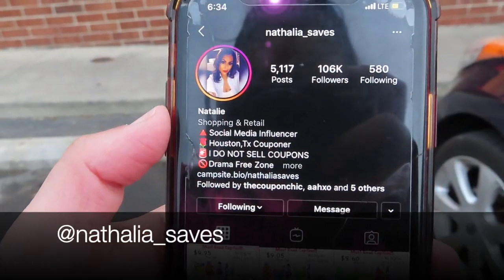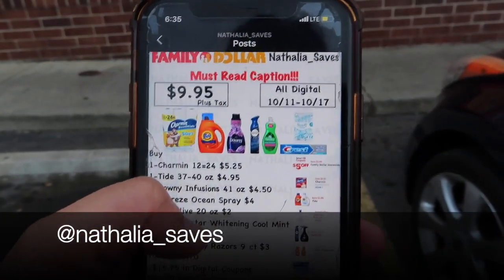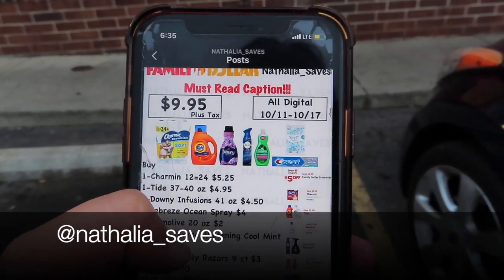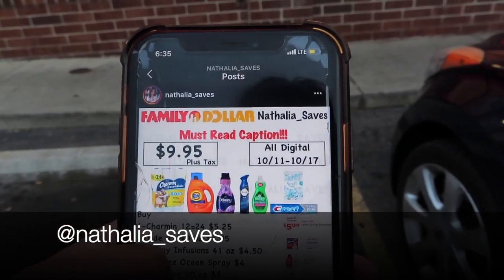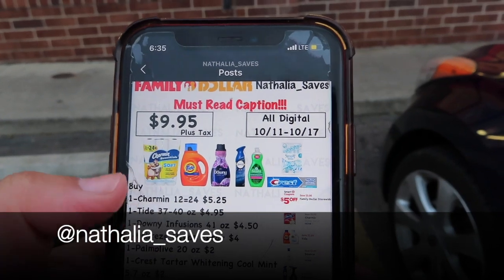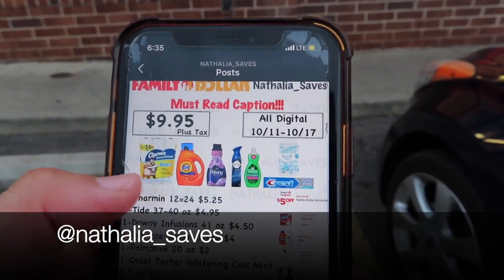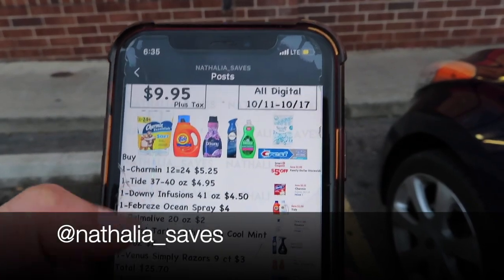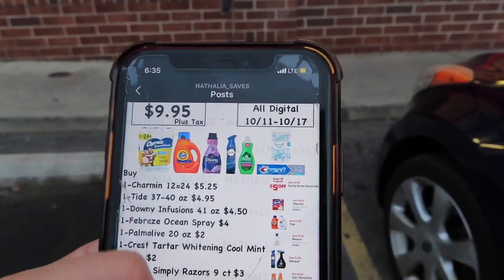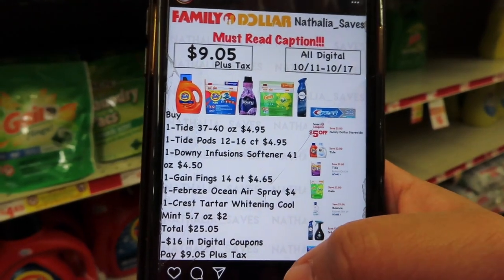Also, some people might have gotten some coupons in the mail. So this is the girl I follow, and like I said, she makes posts. I will be leaving her Instagram name on the screen, so you can go ahead and follow her if you'd like. She has little pictures where it shows you what you can buy, what coupon you'll need, and how much it'll be plus tax. This is the one I'm going to get today.